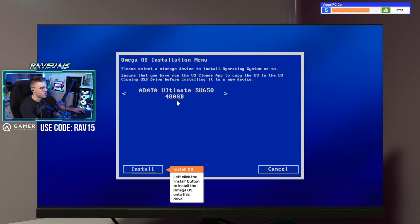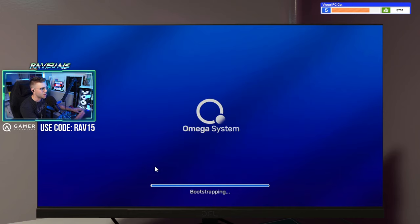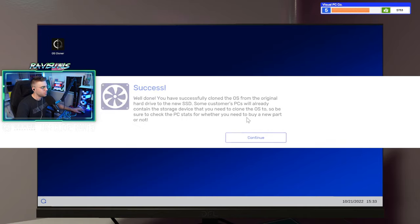You basically just need to switch to the new hard drive, obviously, because we're going to clone to that one, press install. So we're basically taking the OS off of a spinning hard drive, and now cloning it to an SSD, so the computer should boot faster now. Which is something I've actually made a video on in real life. Kind of cool. I like it. Yeah. I think it's pretty cool.